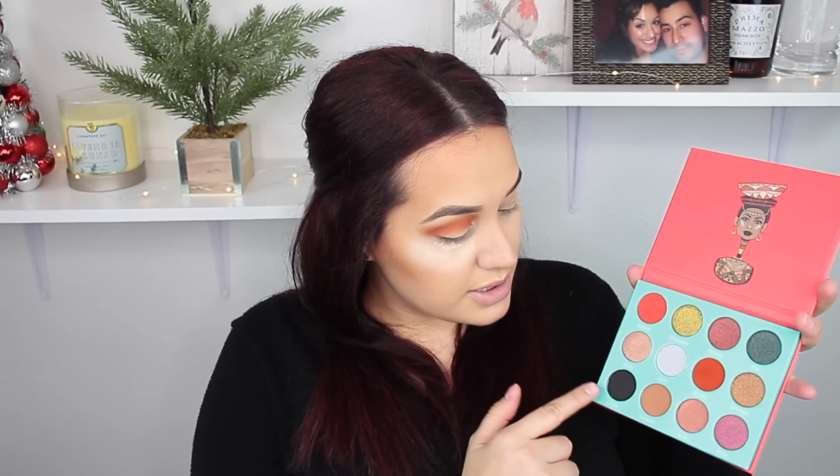Okay, that's really nice, you guys. $20 palettes, are you freaking kidding me? These are really nice so far. Okay, I think I'm pretty much done with this for now. It does have a black.